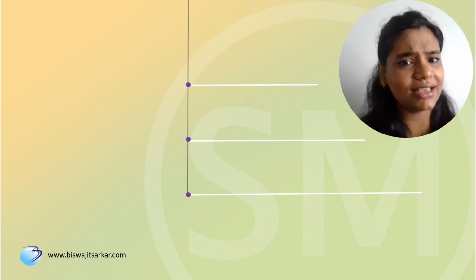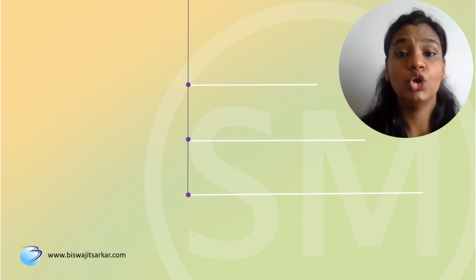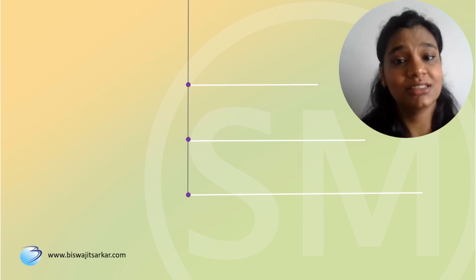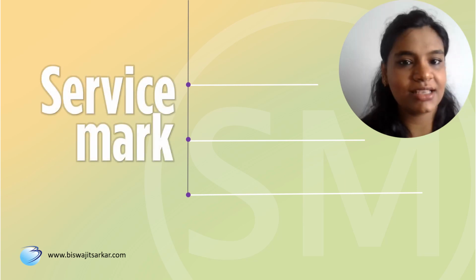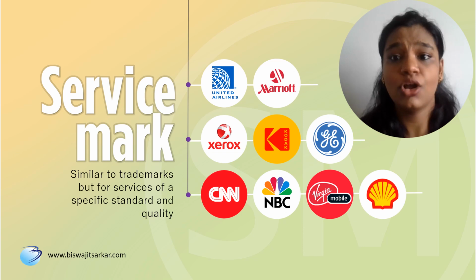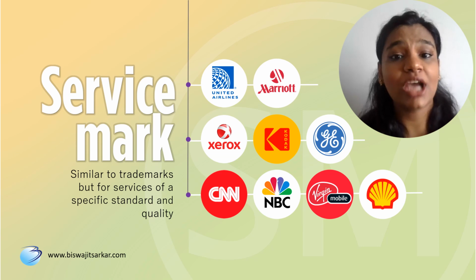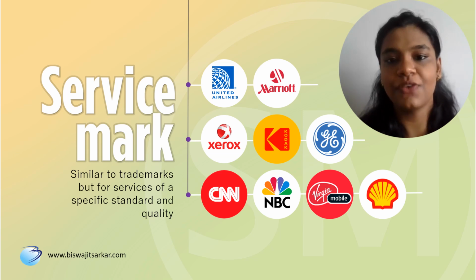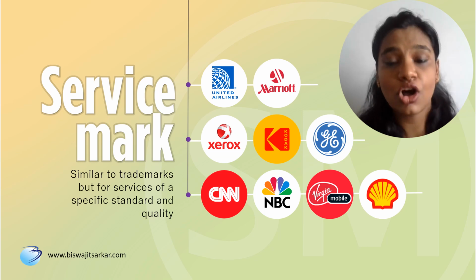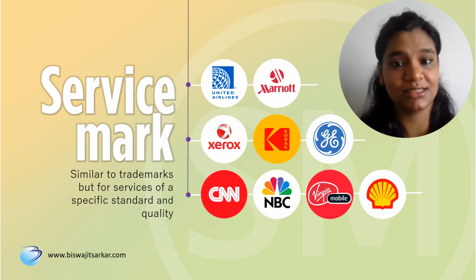Are goods the only thing that can be trademarked? No, you can also trademark your services, and these marks are known as service marks. What is a service mark exactly? A service mark is any word, name, symbol or device, logo, slogan or a combination thereof which identifies and distinguishes the services of one party from those of others. A service mark is often referred to as trademark for convenience because in certain countries the concept of service mark is not in existence.